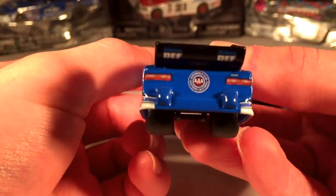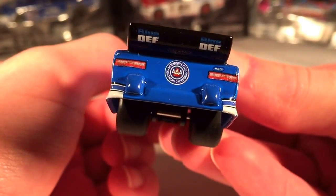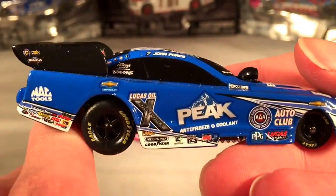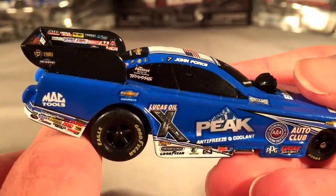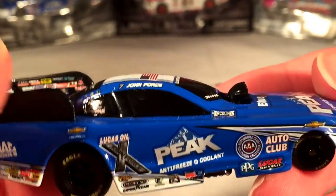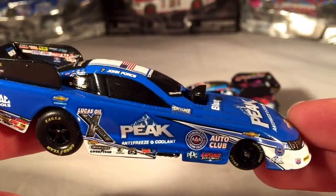It's definitely cool to get, though these did not sell well. I don't know if they sold well in other people's areas, but in my area, for a while, all I found was like 5 of these everywhere I went on the pegs. I still see a couple of them at stores, especially this one. The Courtney Force one sold a little bit better than the Peak one, but you know, it's something different. I hope that didn't kill it.